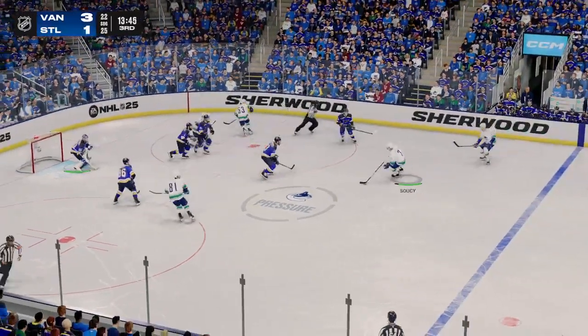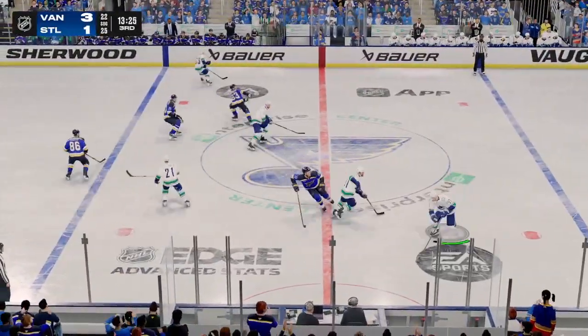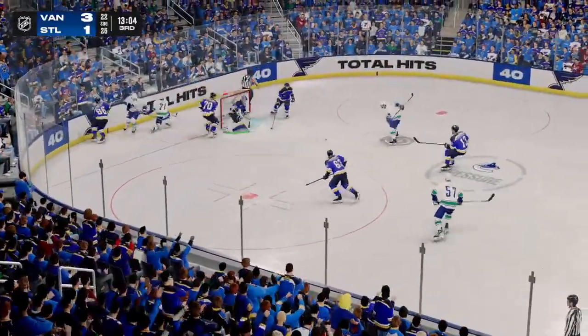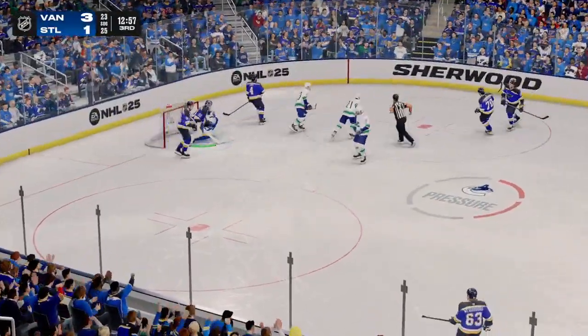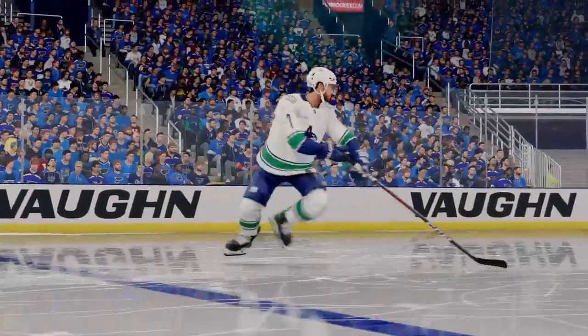Back underway as he wins the draw inside the offensive zone. Oh, and they can't keep the puck in the zone. They'll be forced to tag up. Sends a pass over into the corner of the attacking area. With the blast! Oh, Cropper saved by Binnington. Well, this is such a quick shot that comes from the slot that you have to have good reflexes to be able to make that glove save.